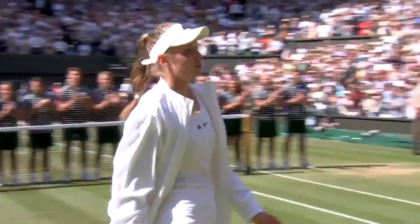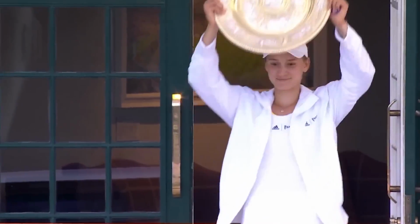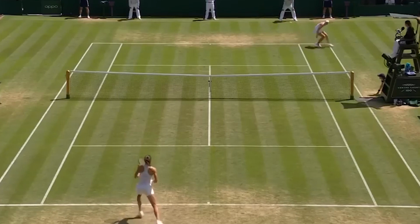And of course, this reaction went viral all over social media. Many fans applauded her for keeping her composure. Many called it cold and labeled it the calmest reaction ever to winning a major. Some even called it the most unstated celebration in Grand Slam history. And we have to say that we totally respect it. Also, she just won Wimbledon, she can pretty much celebrate any way she wants.